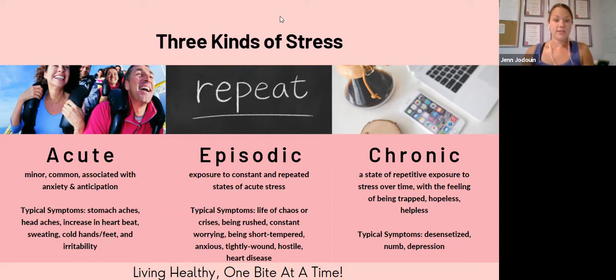Then we move into episodic, and this is a repeated exposure to acute levels of stress. So typical symptoms would be a life of chaos or crisis, being rushed, constantly worrying, being short-tempered, generally being an anxious person, feeling tightly wound, hostile, and it is actually a very good leading indicator of heart disease, okay? And a very good way to increase your chances of heart disease. So reducing your episodic stress, meaning reducing how many times you are exposed to acute levels of stress, can help reduce that.